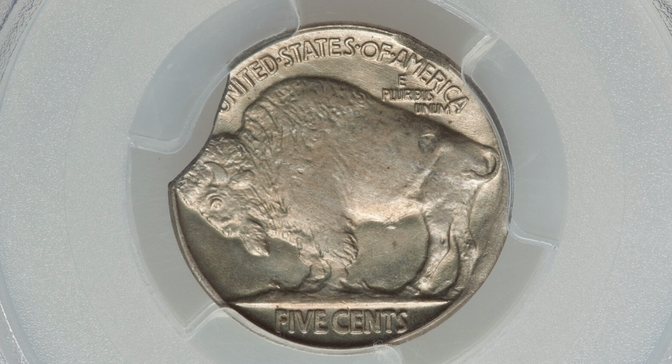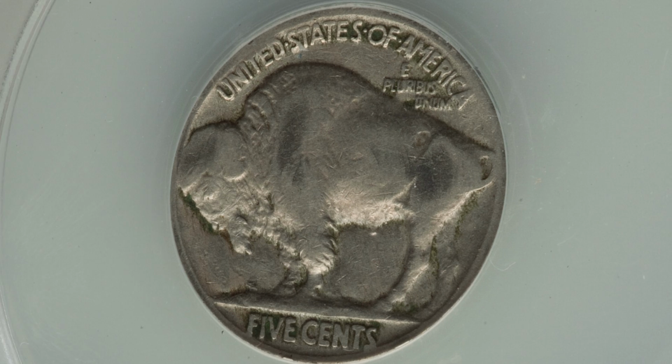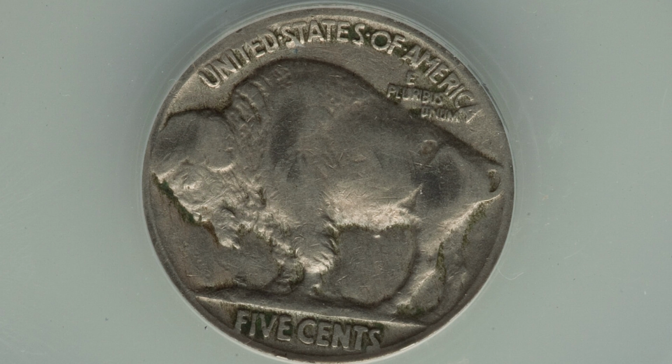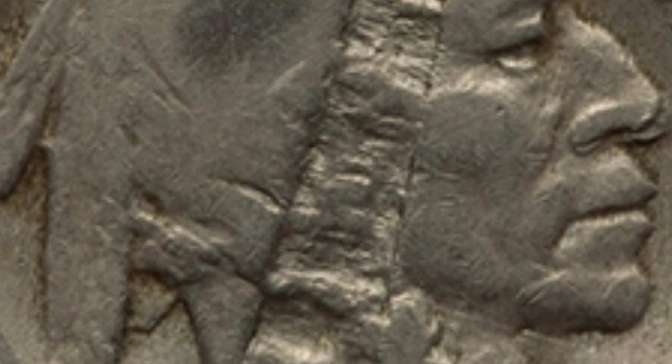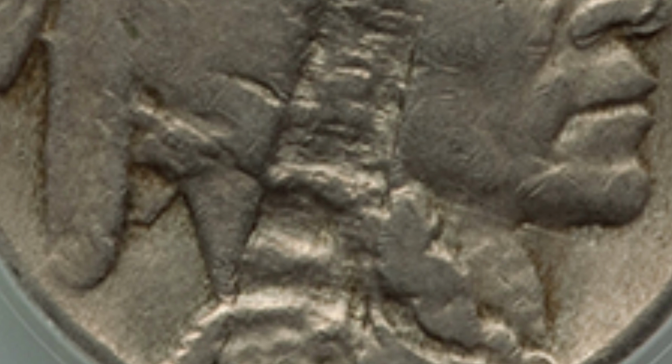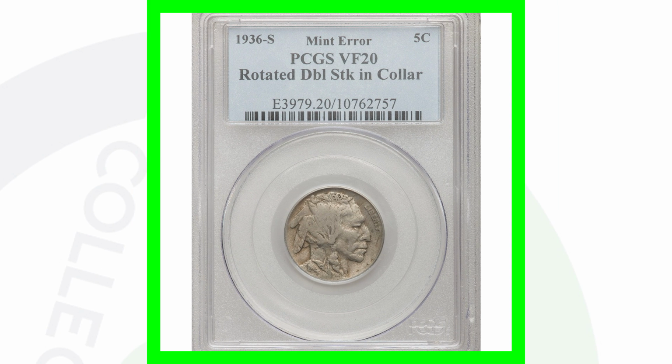or grade. Now here is a coin that only sold for around $45, but it's not in very good condition at all. It's only graded at a 4. So the coin grading scale goes up to a 70. 70 is the best grade you can get. This is at a 4. This coin has a lamination error, pretty cool lamination error. You can see that there going through the entire coin from one side of the coin to the next, from edge to edge or rim to rim. This coin ended up selling at auction for around 45 bucks. Graded by ANACS.